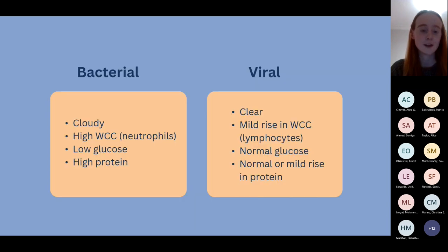Fantastic. Yeah, so you do an LP on this lady, and then you've got your two differentiations. If it's cloudy with high neutrophils, low glucose, high protein, we're thinking it's bacterial. If it's viral, it's more likely to be clear, with a mild rise in the white cell count, so not as high as in a bacterial, but a lot of lymphocytes, normal glucose, and normal or a mild rise in protein.